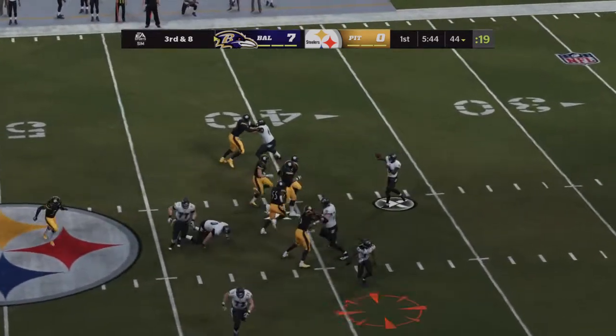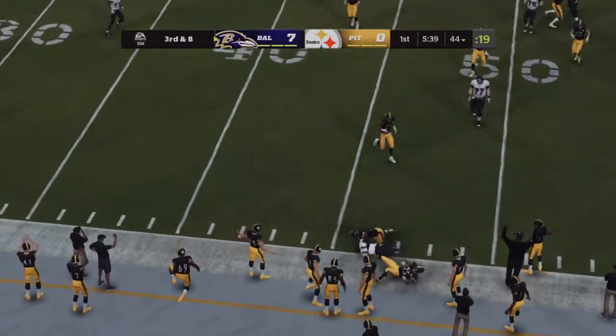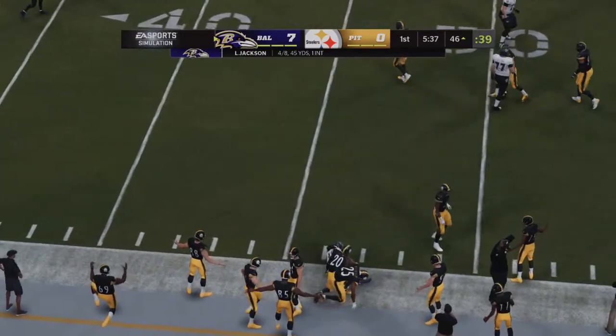On third down, Jackson. They'll set up the screen for Freeman. And he'll be taken down, but not before he works it past the 50.